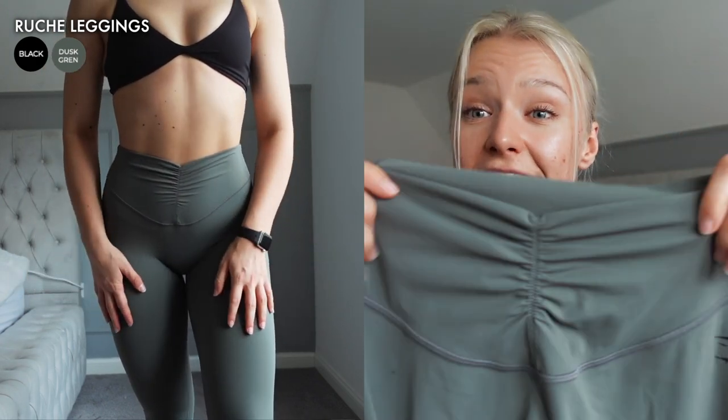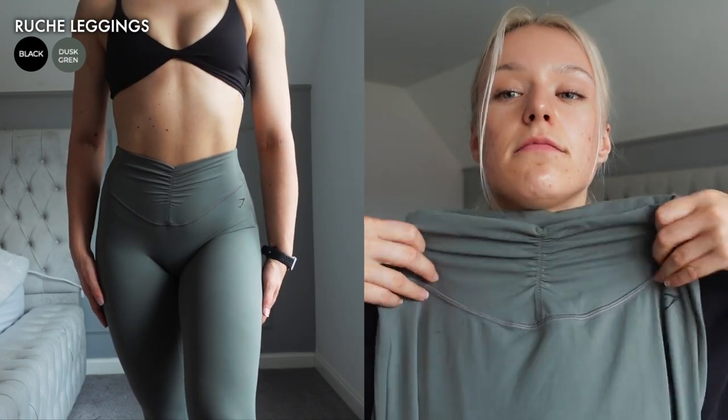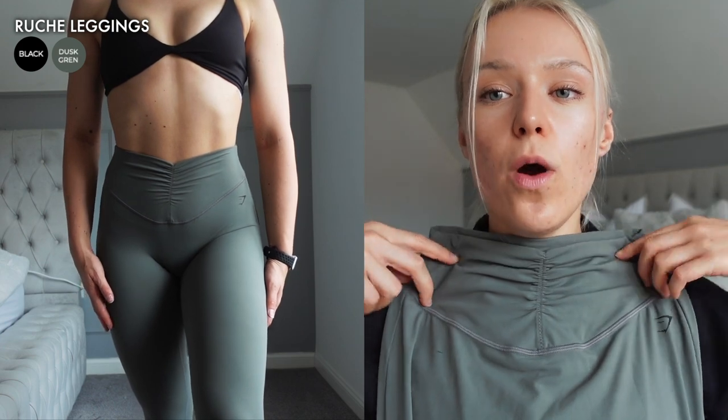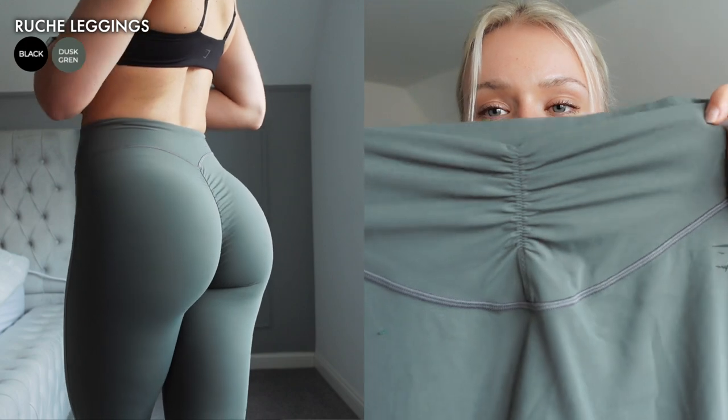The only thing I didn't like, and this is the only thing, is how low this goes. I feel like this goes quite low. I feel like if it was a bit more straight, then I'd prefer it a little bit more. But if you look there, can you see how that seam goes a little bit low?